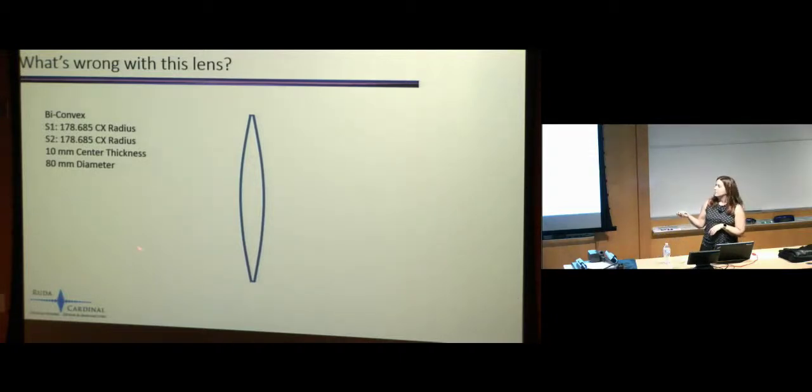So then we start with this. All right, we've got our lens. We've got our radii labeled, we know they're both convex, it's got a certain center thickness that we've defined, and we've given it a diameter. So we've got about enough to give it to the manufacturer, right? Anybody know what's wrong? Glass type? We need that information, but there's something else, something about the geometry, the shape.